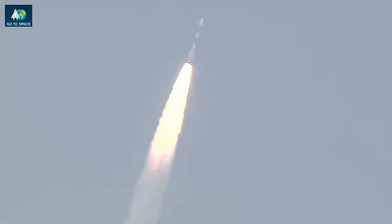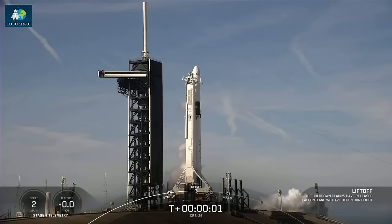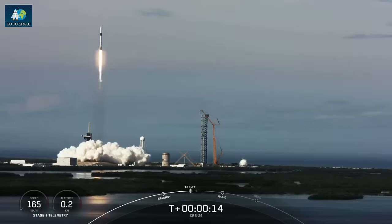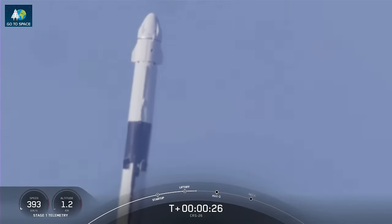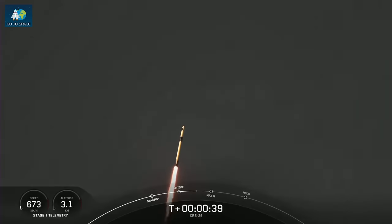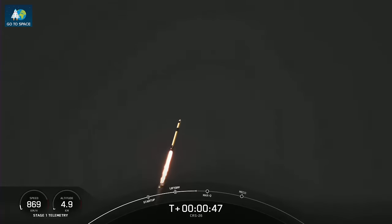Air lead strap ignited. T-minus 10, 9, 8, 7, 6, 5, 4, 3, 2, 1. Engine full power, and liftoff of CRS-26, go Falcon, and happy Thanksgiving ISS. That's right, liftoff of SpaceX's Falcon 9 rocket for the 26th cargo resupply mission, bringing new science experiments and solar arrays to the International Space Station. Rocket carrying CRS-26 on its way to the International Space Station.